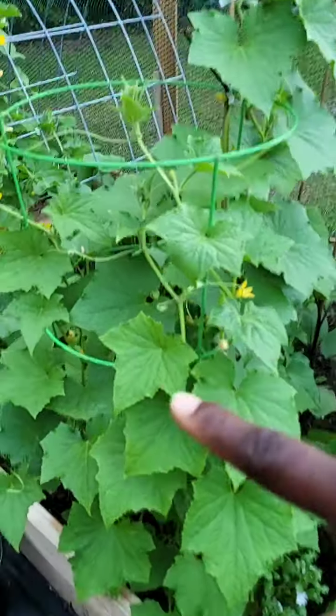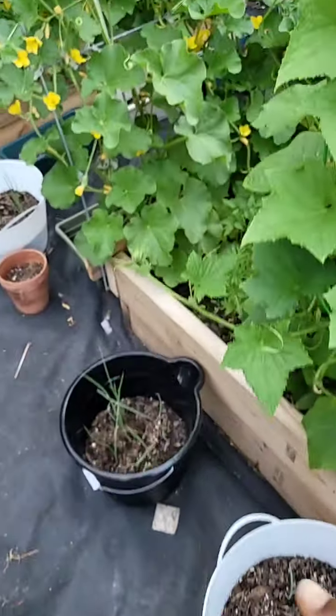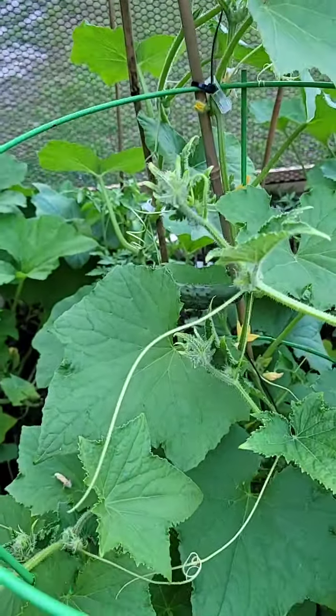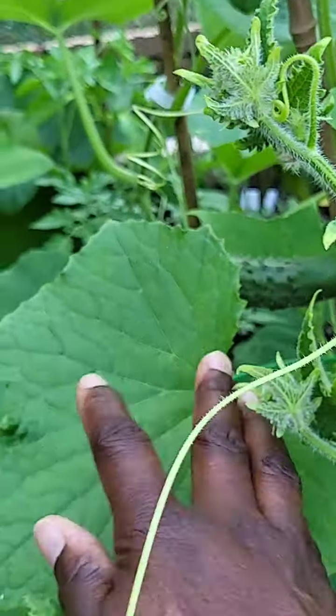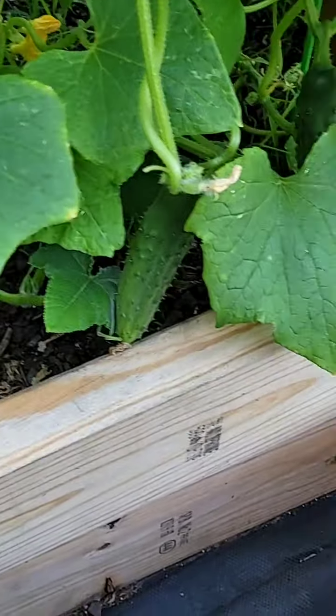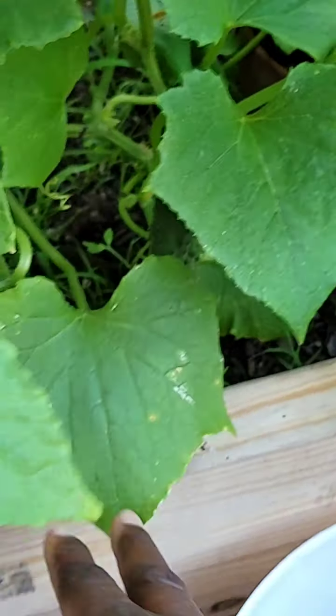This right here is another cucumber. Fully bloomed. Cucumbers looking good. I think I plucked some from here. Oh, there's one over here. One over here. I don't know if you see it. Looking lovely. I don't know what variety this one is. I didn't see the tag down there. A lot of them are pickling cucumbers, which is good because I'm going to be pickling a lot of cucumbers.